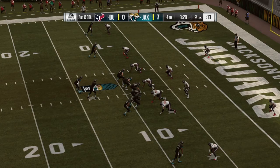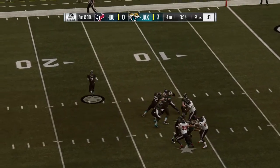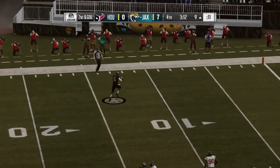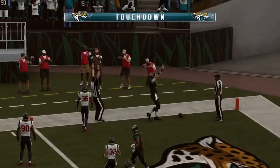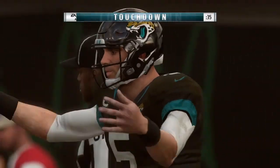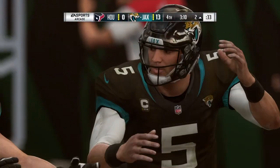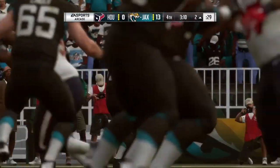Green 80. Green 80. Bortles to throw on second down. Buying time, and they will score. It's a Jacksonville touchdown. Blake Bortles, his second touchdown of the afternoon, and the Jaguars add on to their lead.